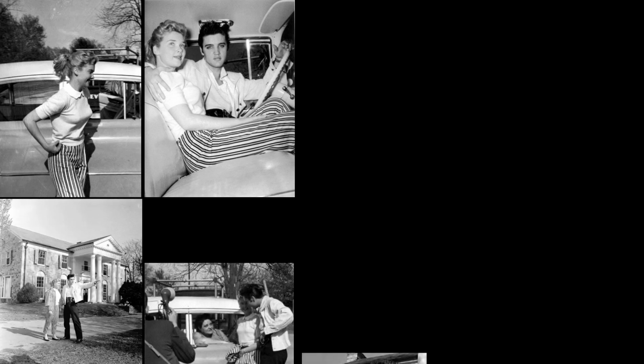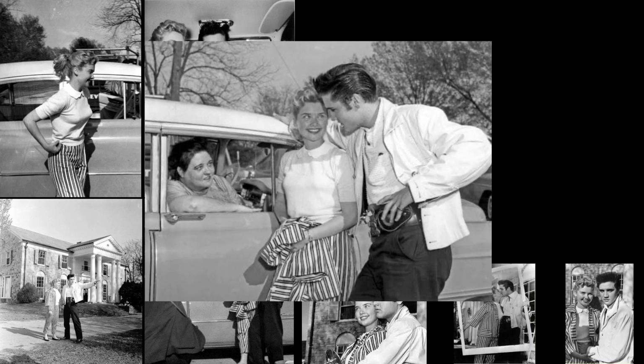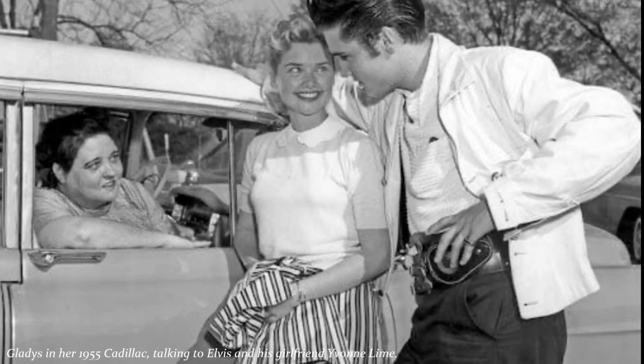In March 1957, Elvis purchased Graceland. In this photo we can see Vernon, Gladys and the 1955 Cadillac parked up front. Elvis with Yvonne Lime at Graceland, April 1957. Graceland was undergoing renovations when Yvonne came to Memphis to visit the Presleys over Easter weekend. These photos are shot on April 19, 1957.